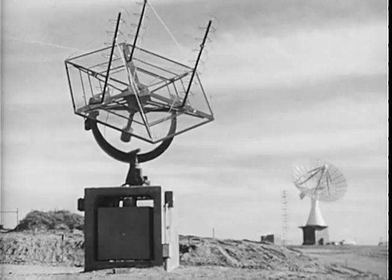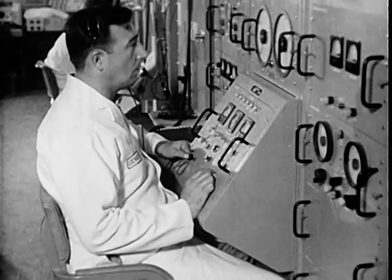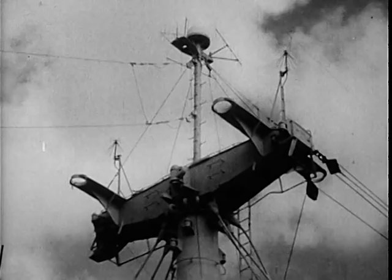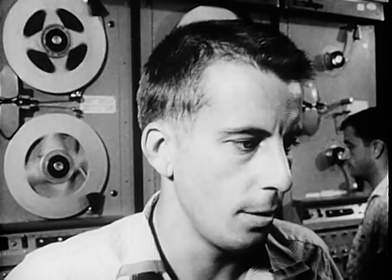In the guidance system of this intercontinental range Atlas, tracking radar monitors the early flight path as a basis for trajectory corrections, which are transmitted to the missile from a ground computer. Radar is also essential for tracking test missiles downrange from Cape Canaveral into the South Atlantic, and for the recovery of nose cones and instrument packages.